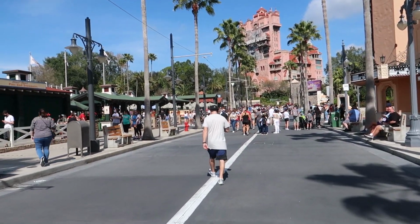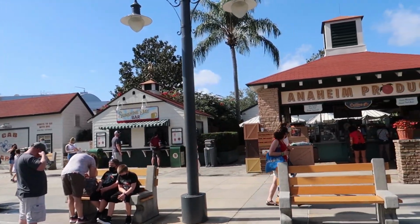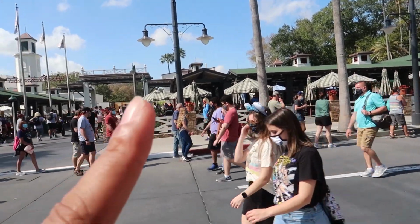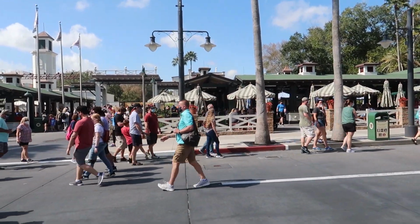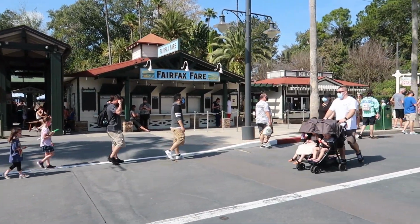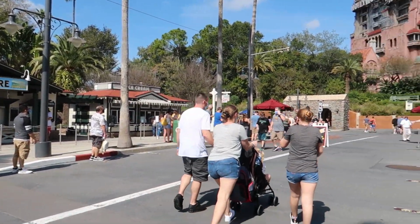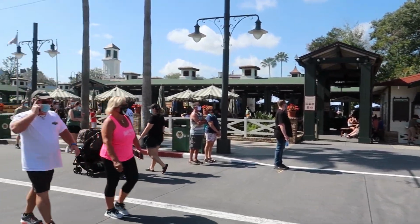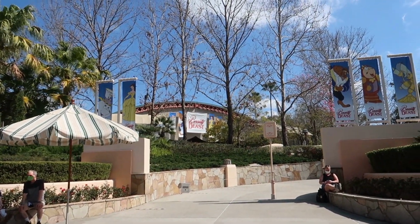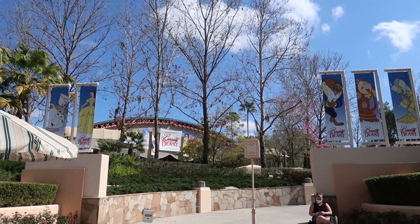Down on Sunset Boulevard, we will also find some quick service places to get some food. We've got a Sunshine Day bar, we've got a produce stand, and the main quick service restaurant is going to be right back over here where all these people are sitting. This is Rosie's All-American Cafe. And they also have the Fairfax Fair, which sells some Mexican food options, and a really good ice cream place right next to it. Across from all of these quick service restaurants is the Beauty and the Beast show. This is where usually the Beauty and the Beast show is held with real actors, and it's a musical. Right now it is closed though.